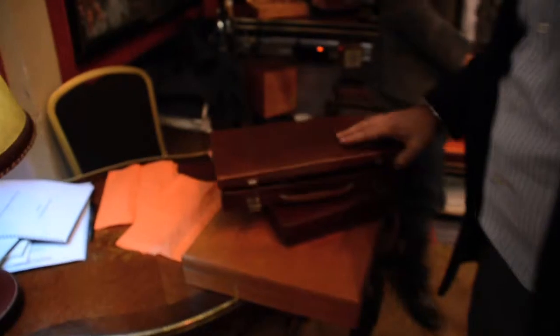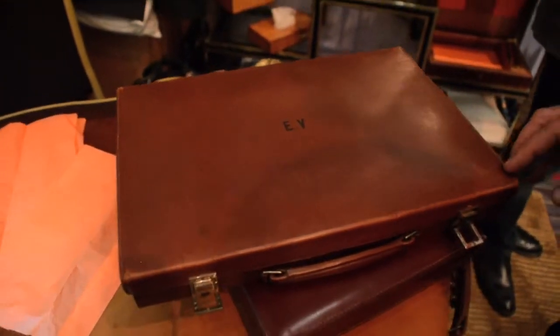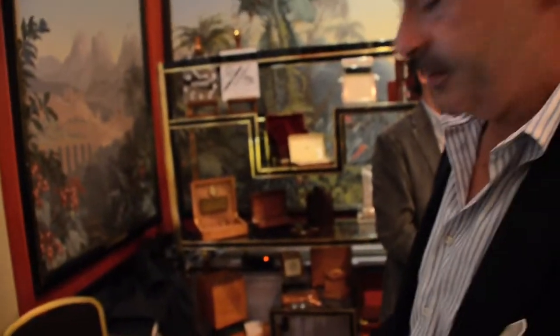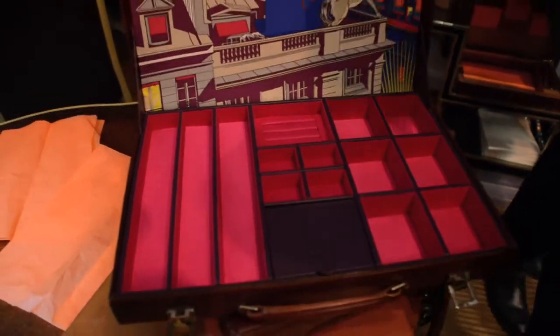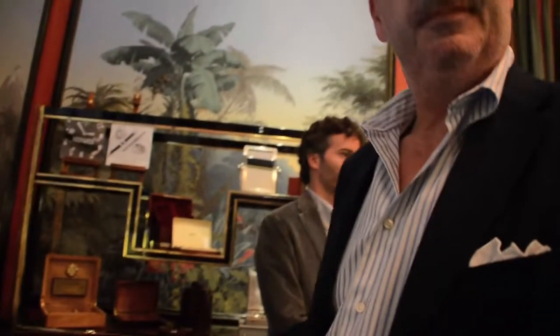So we research, select, and restore, and sometimes customize, like, for example, these 1930s pieces. We used to call them vanity boxes, with all the bottles, and often you find them with missing bottles, and so we give them a second chance, and they become beautiful jewelry boxes. All the inside has been restored.